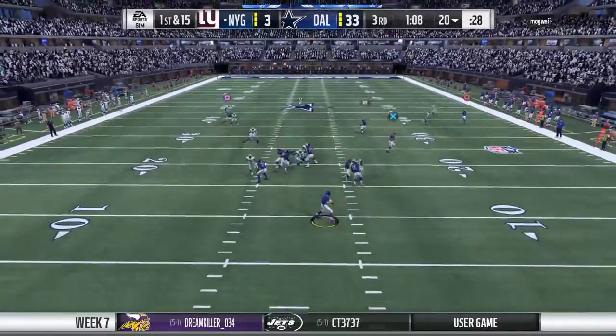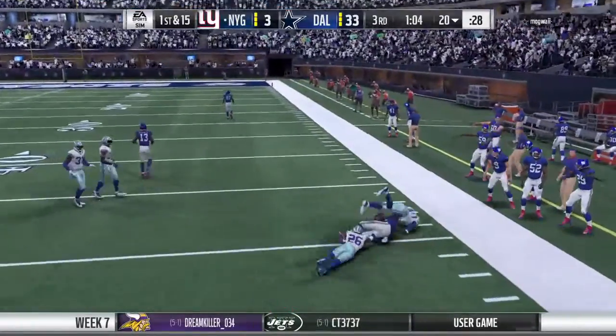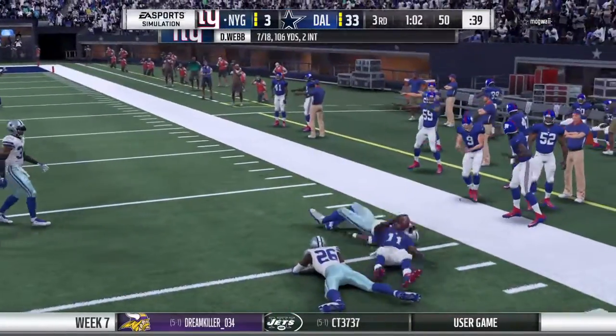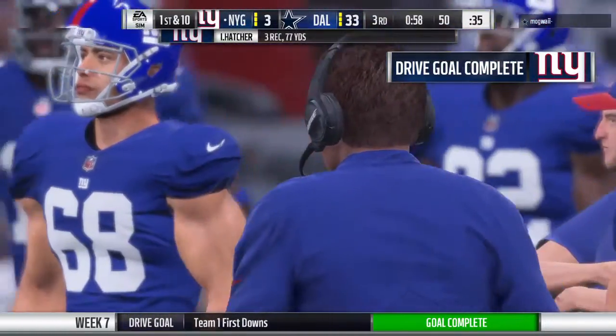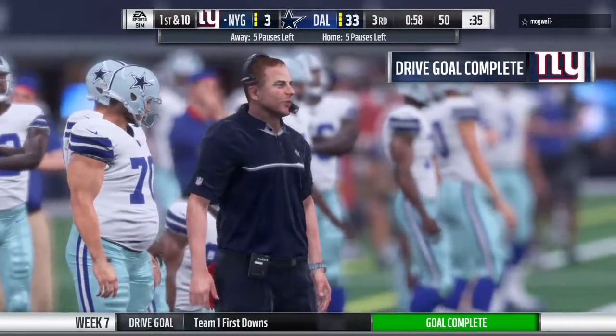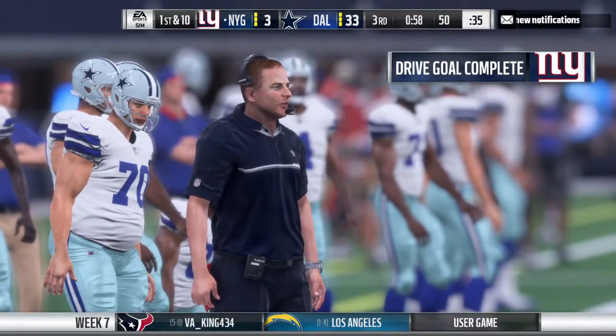Now a play fake here on first down. Escaping the pressure right. Well, this is taken in. It's complete. And he's brought down after a good gain. Give him 30 yards there. And at this stage, down in the second half, looks like they just wanted to find a way to get it in the hands of their playmaker, and they did.